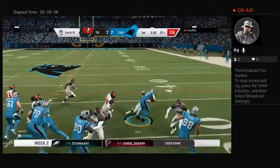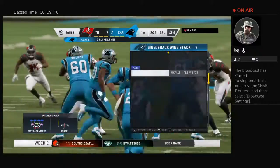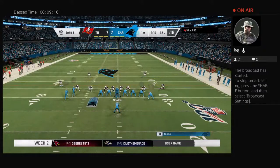They'll run with Davis. It'll be a pickup of 5, and that leaves them with 5 more. 3rd and 5 now. A quick burst there, and he nicely bit off a pretty decent gain.